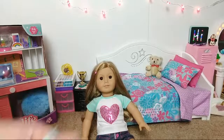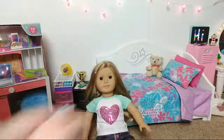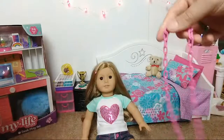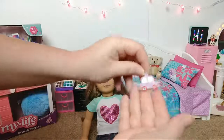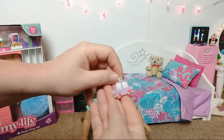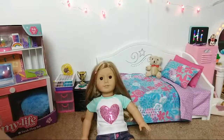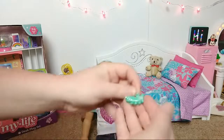I got, so here's the chain. It looks like it's going to fit her. We might have to take some links out of it. Yeah, and there's mine. It's a pink one. My mystery one is cool. It's a car. It's okay. I like the rainbow better, but it is cute. Yeah. And then we have an alligator. I think that alligator is the one I'm going to put on the necklace.